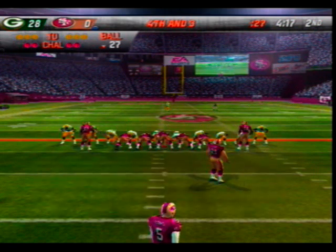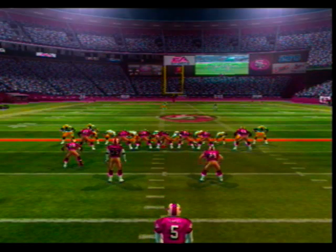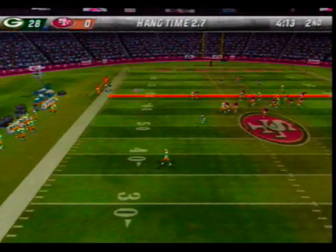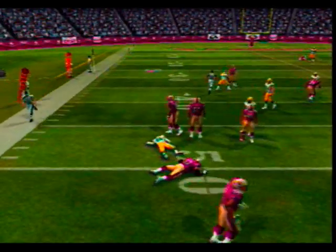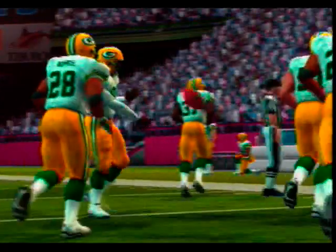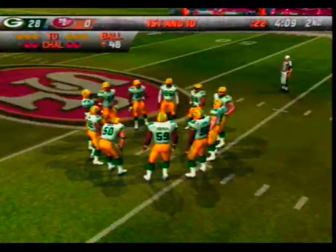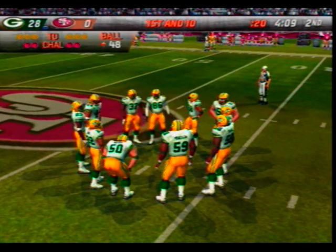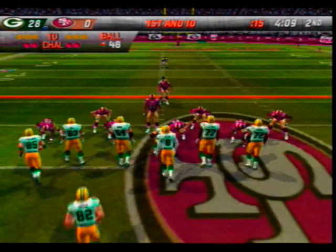Number 86 is back to receive this kick. From the 41. Number 86 has a decent return, taking it to the 48-yard line. Ball at about midfield.